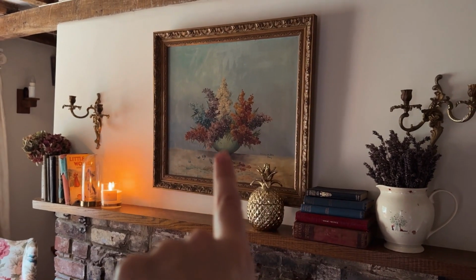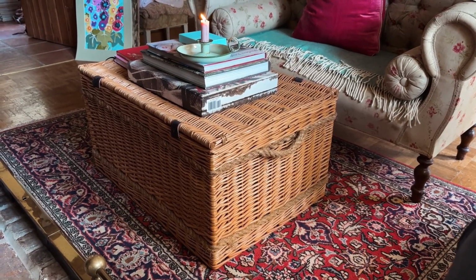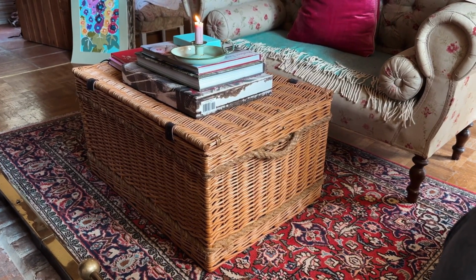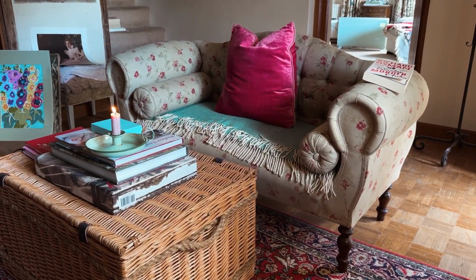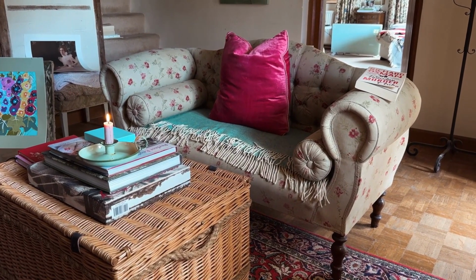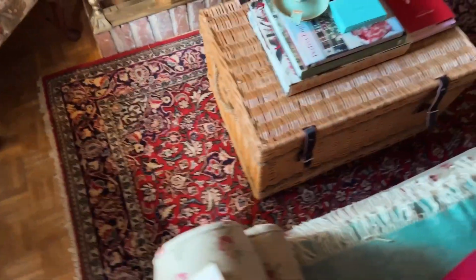And then this oil painting here was bought in Petworth. This wicker hamper here I bought, I can't remember where I bought it from actually. I think it was online. And then this little chaise I bought from an antique shop in Chichester, just down the road. It's about £100.